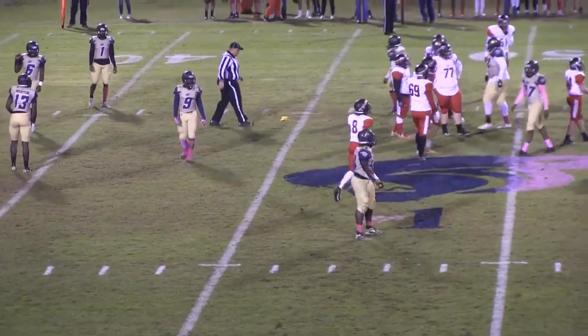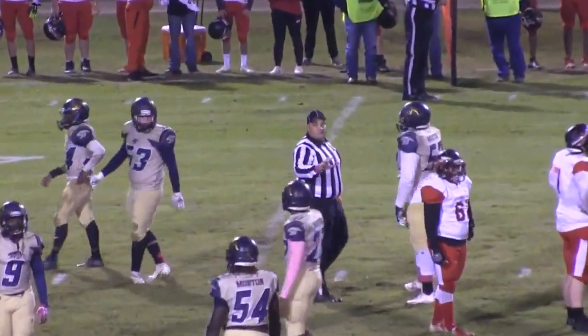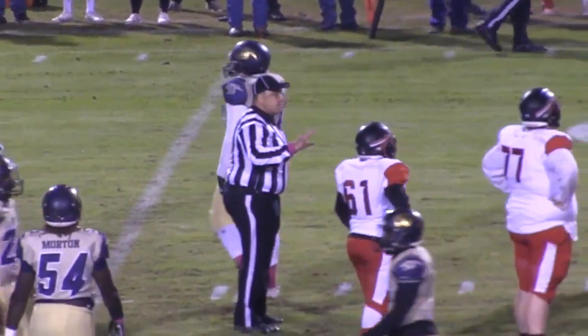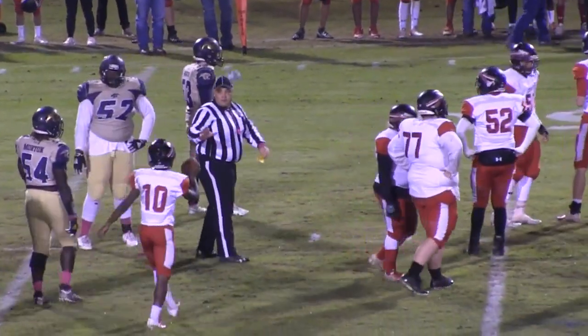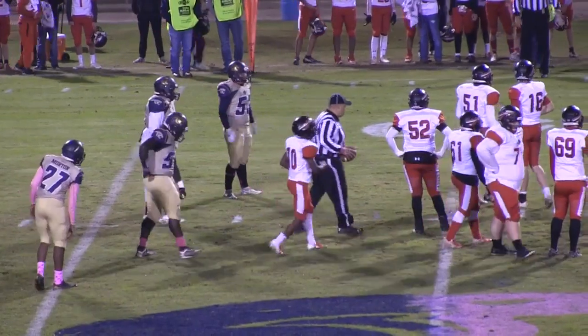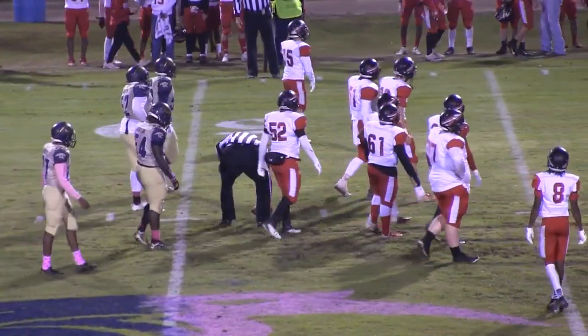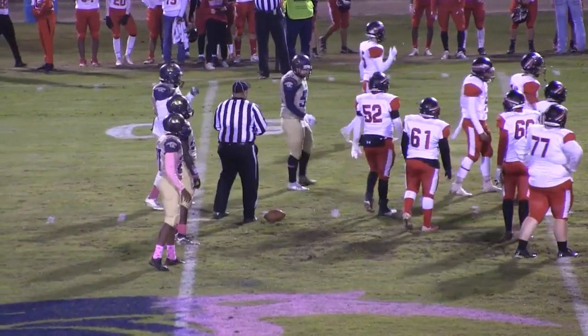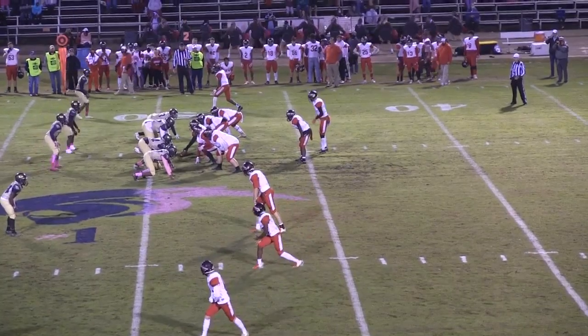Got a flag on the play. Who was that? Got a false start. There were several men in motion before the ball was snapped, 34 moving out, 15 coming in. A cost of 9 yards. Second and 15. 10 is still in the backfield. Watch him throw it to 10.